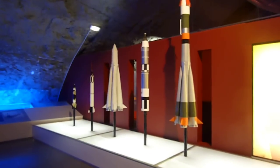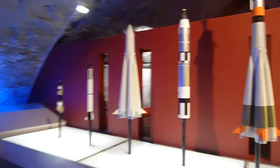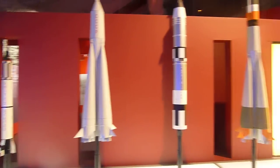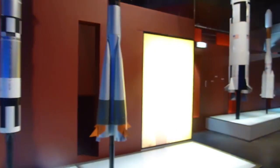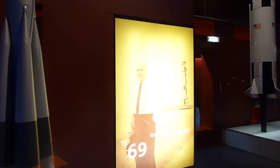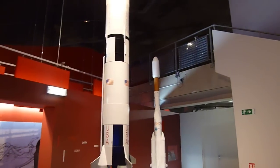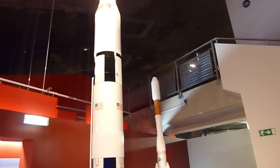This is showing how the V1 or V2, which is right on the far end, was gradually improved under the leadership of Von Braun, in 1969 with the Apollo launch to the Moon.